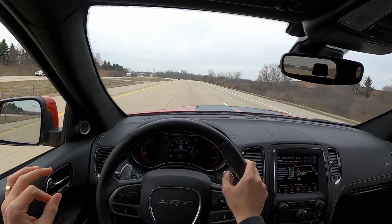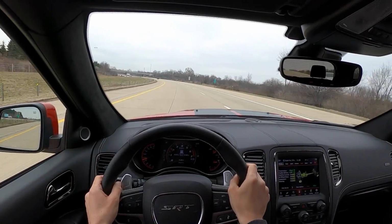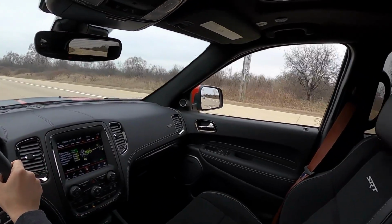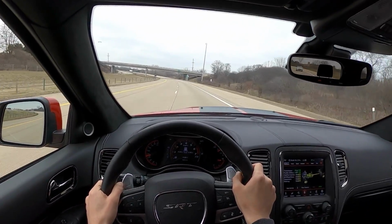There's a safe amount of understeer at the limit, but you can also feel this thing could play around a little bit off throttle. You chuck it around corners and probably get some oversteer. It's confidence inspiring.